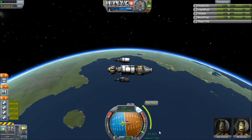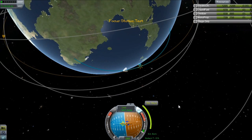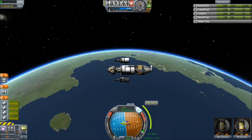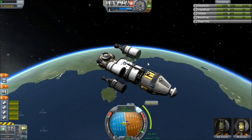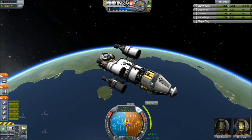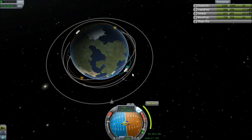Though I'm actually probably going to start at T-minus 30. That sounds good to me. And hopefully we can get a good circularized orbit. And then try out this whole thing, which, as you'll notice, I basically ditched my whole idea of having another pod up there that would be crewed. It's now robotic, with no engines, purely RCS. So I'm hoping that still works.